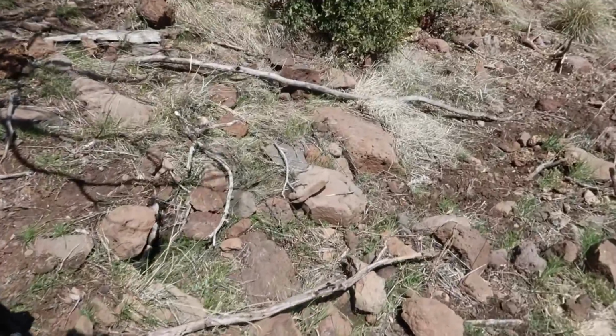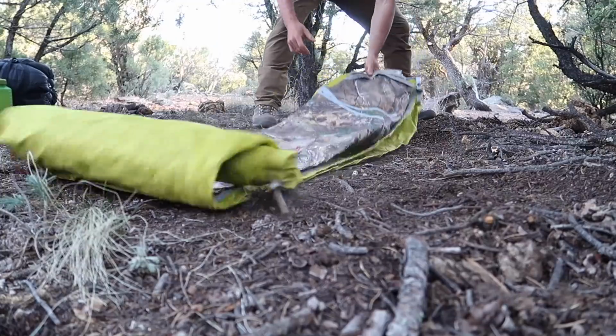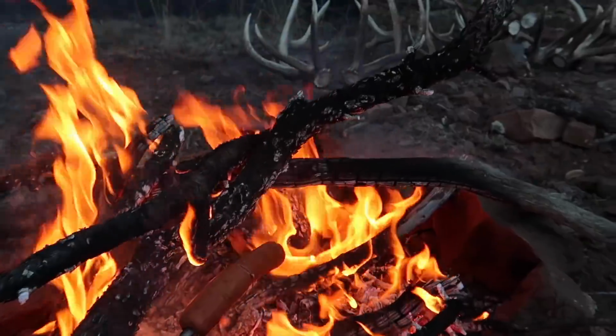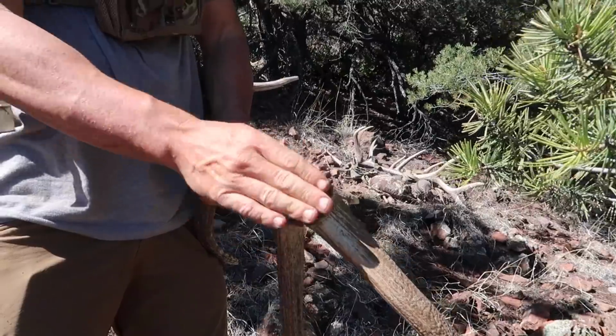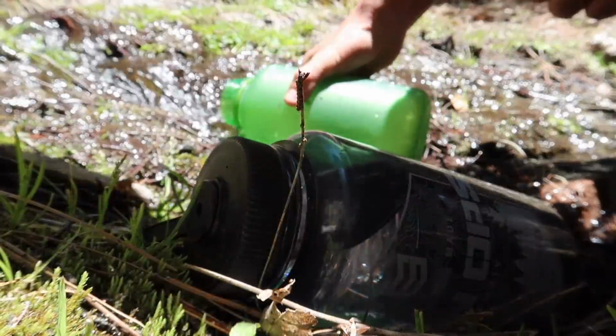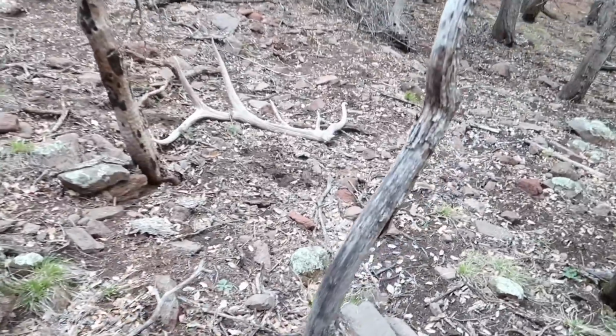Blacks to the left. We got us a nice little brown. You gotta love when your worst day turns into the best day. Snow white bird. Just trying to get up, get some elevation. Shed bulls. Yes, I almost walked by that. Look at that.